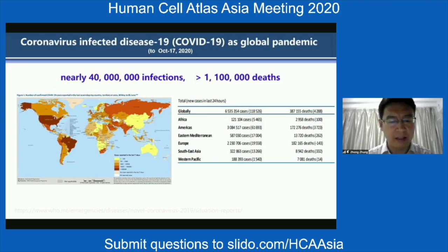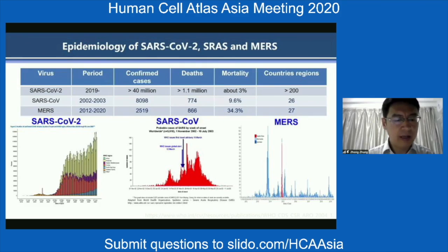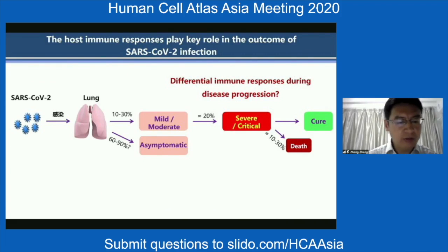COVID-19 is recognized as a global pandemic. Up to now, more than 40 million infections and more than 1 million deaths have been caused by COVID-19. There are also no effective vaccines or treatments. Compared to the previously occurring SARS and MERS, SARS-2 caused more infections and more deaths in more countries and areas. You also know the host immune responses play an important role in the outcome of various infections.